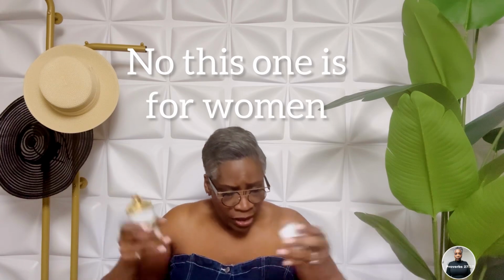So let's see what it smells like, because it's supposed to smell so fabulous. Let's hope my nose is working today. So let's see. I think I smell something. Oh, girl, wait. Okay, we're gonna give it time to dry down, because right now this is smelling like, and this is supposed to be a unisex fragrance, I do believe. I was gonna say this is smelling like something my husband might wear. It has a different language and I don't know what it is saying.